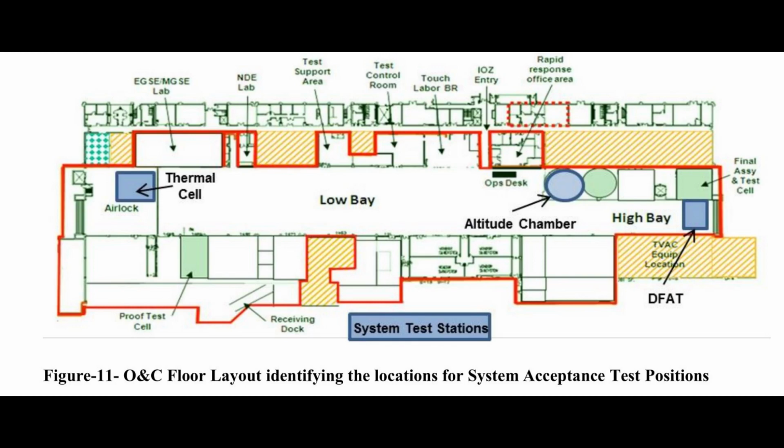The bigger milestones for the crew module are transitions from one phase to the next, and then during integration, there's an initial power-on or IPO milestone. Following that, there are standalone tests, including thermal and acoustic tests, before the crew module is ready to mate to the service module.